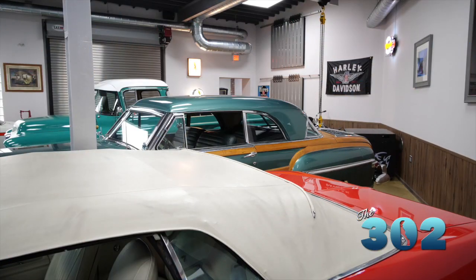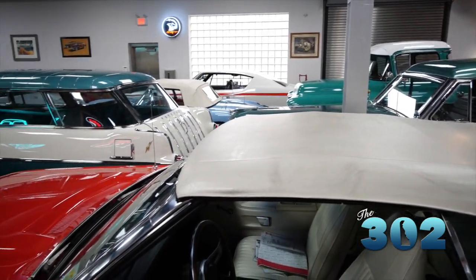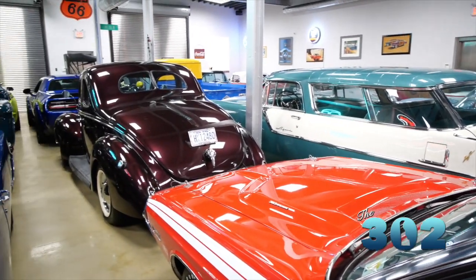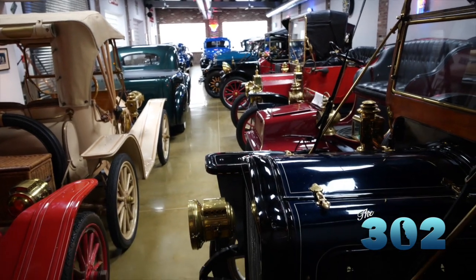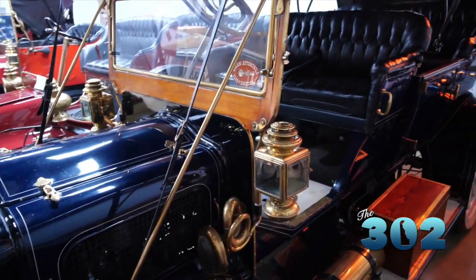Well, the collection, the owner has always been very interested in old classic cars. The collection grew much faster than any of us ever anticipated. He likes anything cool, and he likes everything American. And it's a very unique collection, and it's a very diverse collection. It's not just Chevy or Ford or Cadillac. There's a little bit of everything here.